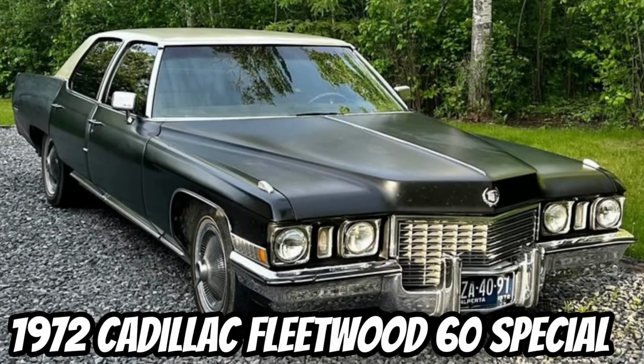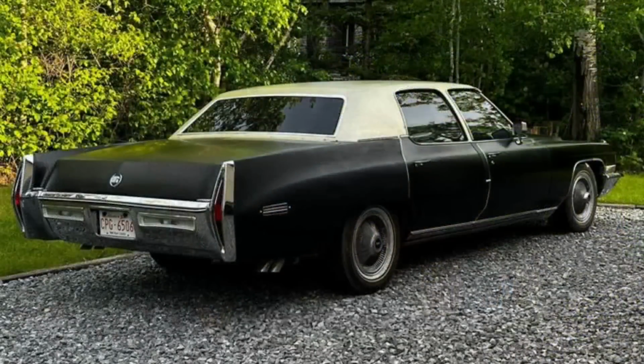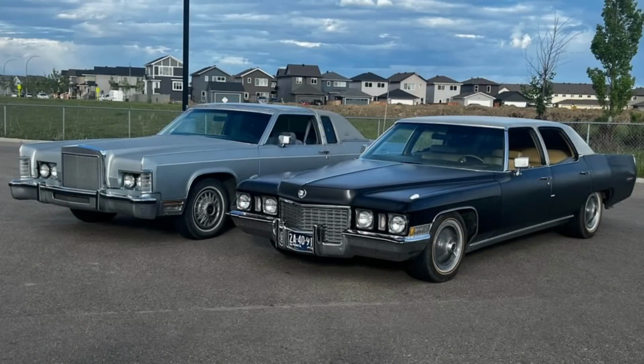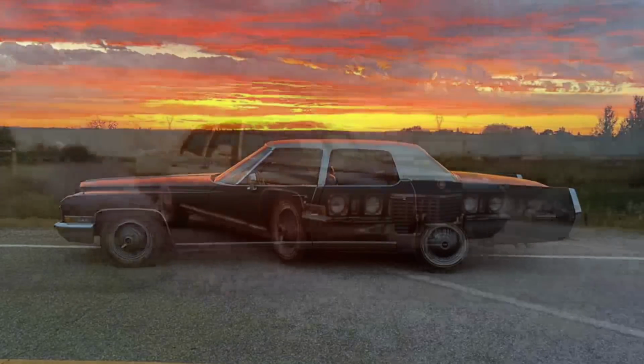Number 12. 1972 Cadillac Fleetwood 60 Special, price $7,300. With a 472 7.7L big block V8 engine, providing an experience that will surely draw attention wherever you go. The car features a custom quad-tip exhaust system installed by the previous owner, producing an impressive sound. The vehicle has been displayed in a museum and has low mileage of 23,000 miles, although that number will increase as the owner uses it as a daily driver.